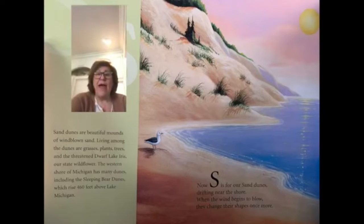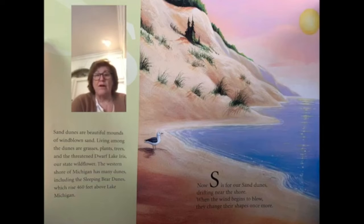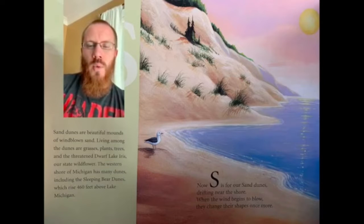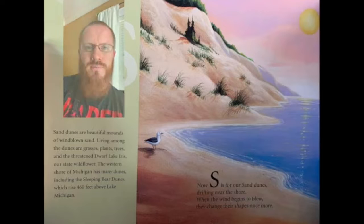Now S is for sand dunes, drifting near the shore. When the wind begins to blow, they change their shapes once more. Sand dunes are beautiful mounds of wind-blown sand. Living among the dunes are grasses, plants, trees, and the threatened dwarf lake iris, our state wildflower. The western shore of Michigan has many dunes, including the Sleeping Bear Dunes, which rise 460 feet above Lake Michigan.